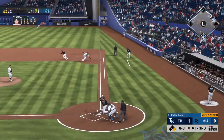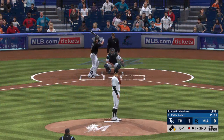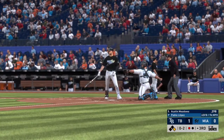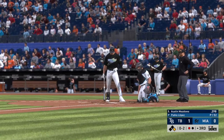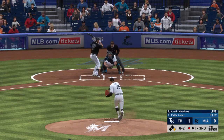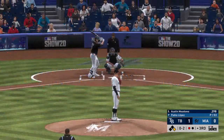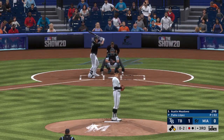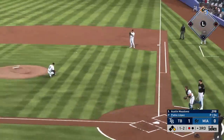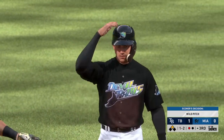Has a look, now the pitch. Hit on the ground down the first baseline. A 1 pitch on its way. Fouled off. The next 0-2. And this one's in the dirt. And he is in there. They couldn't get him at second. And forget about the double play now as he'll move up to second here on the wild pitch.